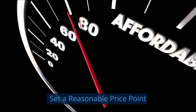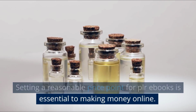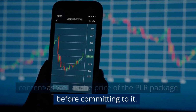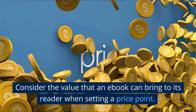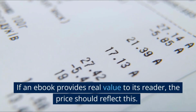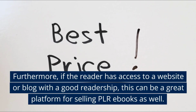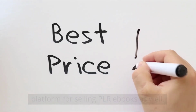Set a reasonable price. Setting a reasonable price for your PLR ebooks is essential to making money online. It is important to check out the quality of the content as well as the price of the PLR package before committing to it. Consider the value that an ebook can bring to its reader when setting a price point. If an ebook provides real value to its reader, the price should reflect this. Furthermore, if the reader has access to a website or blog with a good readership, this can be a great platform for selling PLR ebooks as well.